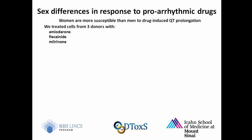One other experiment that I mentioned back at the beginning that we're pretty excited about is looking at sex differences in response to pro-arrhythmic drugs. It's well known from clinical experience that women are more susceptible than men to drug-induced arrhythmias and drug-induced prolongation of the QT interval of the electrocardiogram. A lot of these effects are caused by acute block of ion channels. We wanted to see if there was a component of this effect that could be reflected in the altered gene expression. So we treated cells from 3 donors with amiodarone, flecainide, and milrinone. These are well-known pro-arrhythmic drugs, and these are drugs for which there's some indication that they have a bigger effect in women than in men.